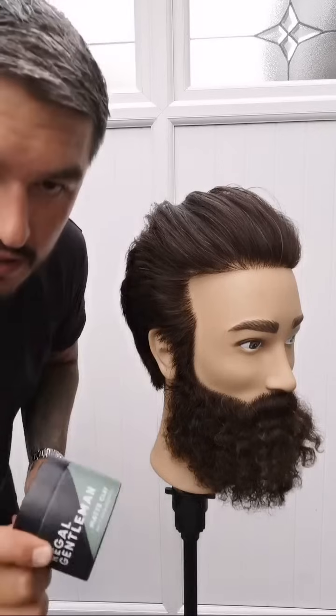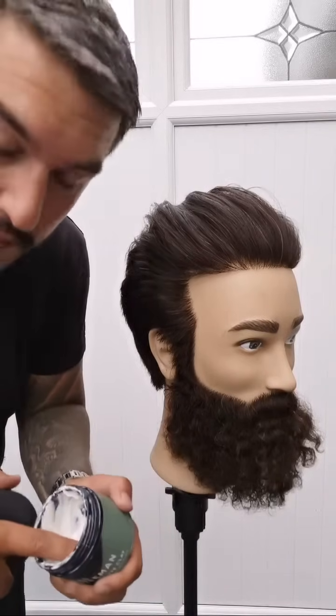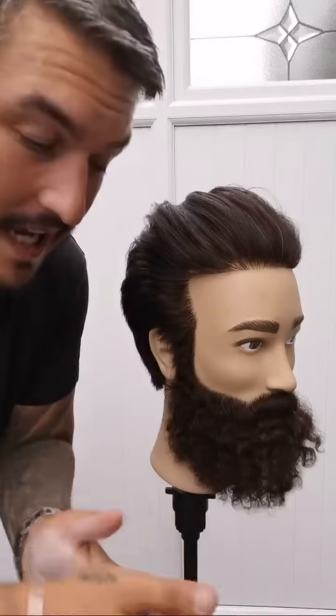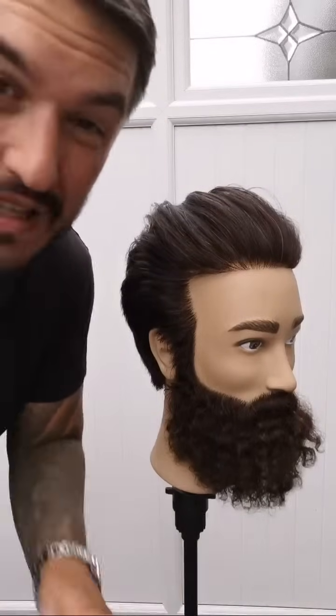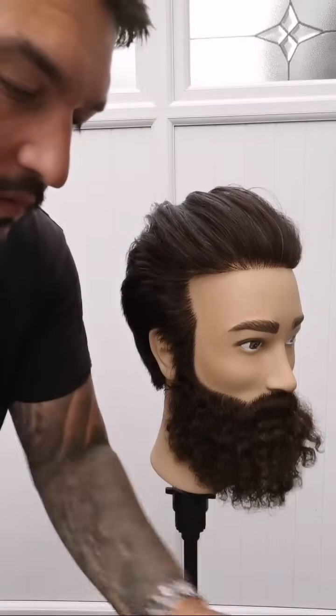We've got a little bit of the matte clay. I'm running out, mate. You know, you're going to have to send me some more. I'm starting to run out. You can use a paste, you can use a clay, you can use a cream, any product, any brand. I just like this one because I know how to use it. Now, I'm working it through.